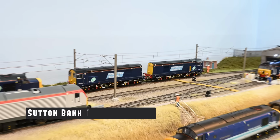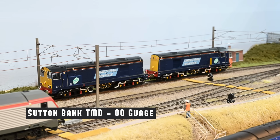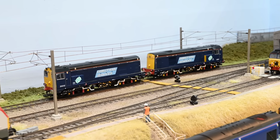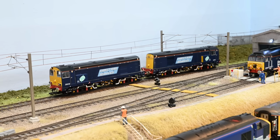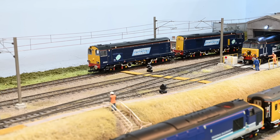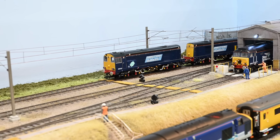And finally, we come to the last layout in this video, Sutton Bank TMD, a small three-siding depot with sound-fitted locomotives for that ambiance of diesels trundling around shed, representing the 2000s through to the present day.